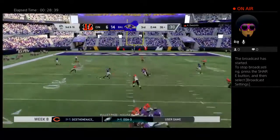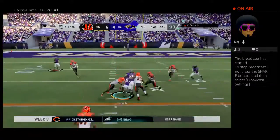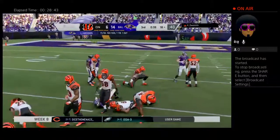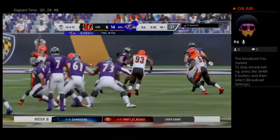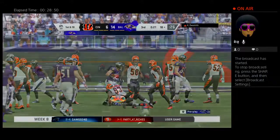From the gun, it's Jackson. It's brought in here by Willie Snead, and inside the 20 before he's brought down. And he's got another first down as the tackle's going to be made at the Bengals 18.